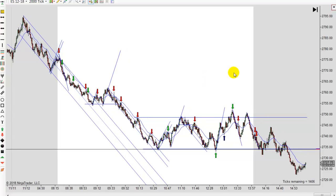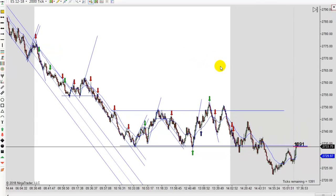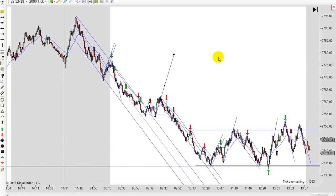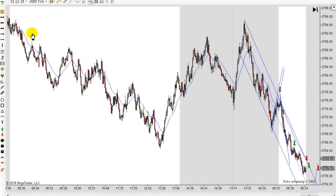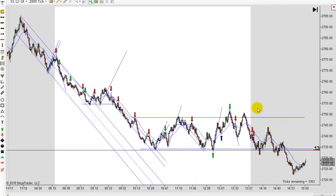But a really good trading day early on, and like I said, we were real close to that measured move down as well, so that would have given you a nice target. But yeah, there's not much else we can say about today, just a strong downward bias. We were at 2,800 Thursday or Friday sometime, and now we're already back down almost at 2,700. That's a nice move today.